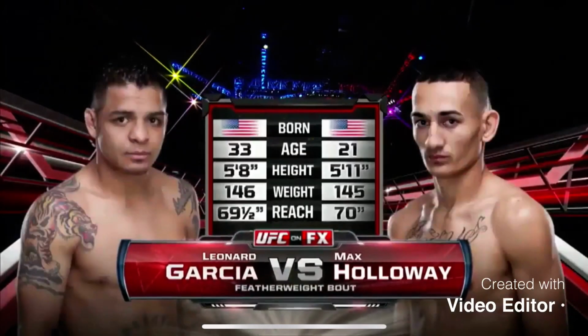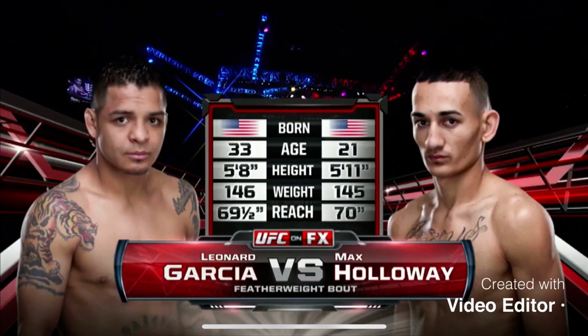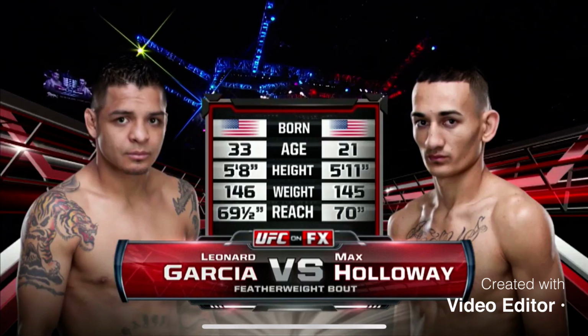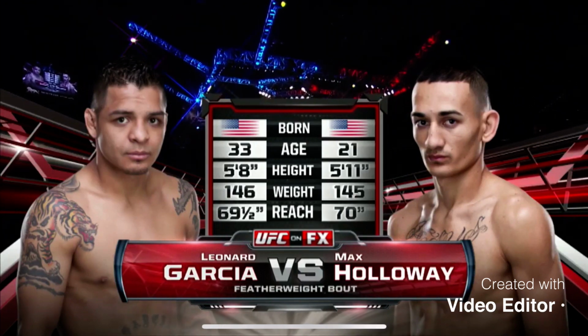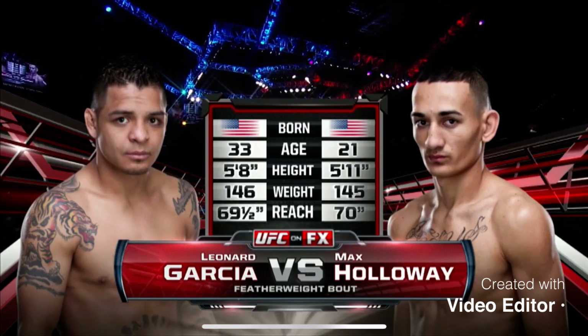The tale of the tape for this featherweight clash. It'll be Garcia and Holloway. Of course, the age number is always going to jump off the page when you're talking about Max Holloway. He'll enter the octagon with a 3-inch height and half-inch reach advantage against the veteran Leonard Garcia.